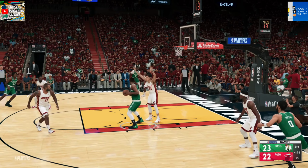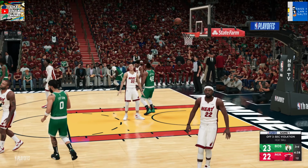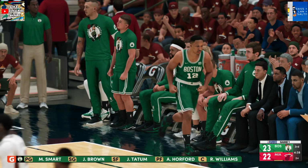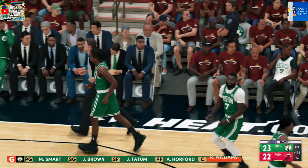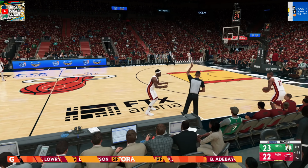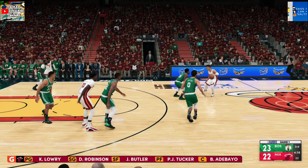To the middle. And it's going to be a three-second call. Boy, not on the same page there. And in a possession ball game, that's a big mistake. A different look for Miami. Oladipo's checked in for Robinson. And it's Hero in for Lowry. Williams is checked in for Boston.